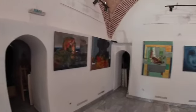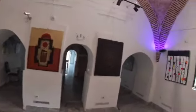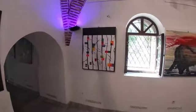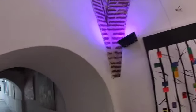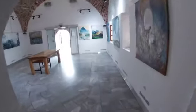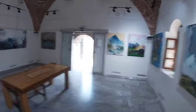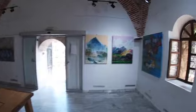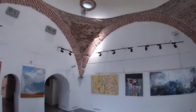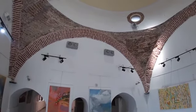This is it. This is a pretty small bathhouse. It's just a few art pieces in here and whatnot. But definitely worth showing y'all, for sure. Yeah, one more look at it here.